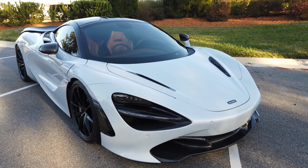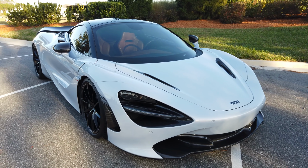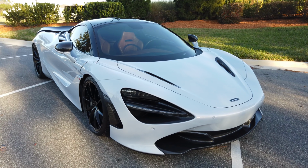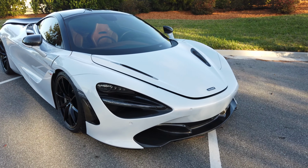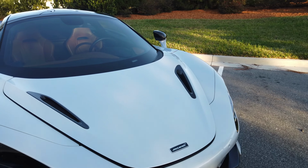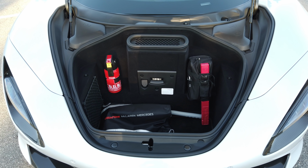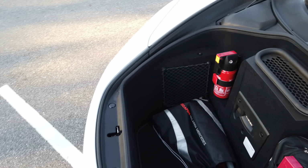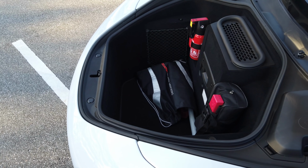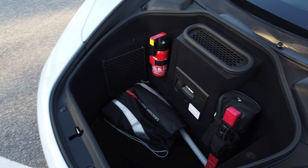This car has quite a bit of trunk space compared to its predecessors, the MP4-12C as well as the 650S. There is quite a bit of extra frunk space, if you will. I'll let you take a peek. As you can see, it's much deeper than before, meaning you can get quite a bit of luggage in there, whatever you want. When I go grocery shopping, it doesn't matter.